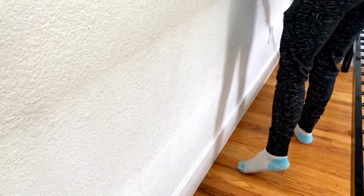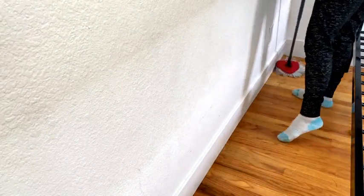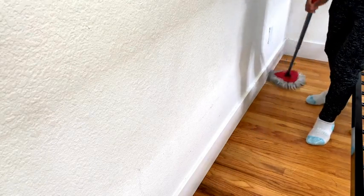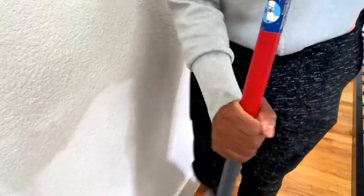So I went ahead and got that all done. I did the rest of the baseboards. I didn't show that, but I did the entire room and got that all done. And then once I was done with that, then I started on the beds.